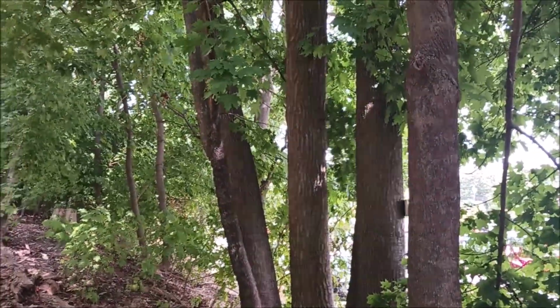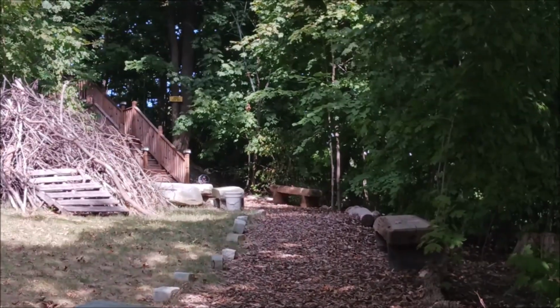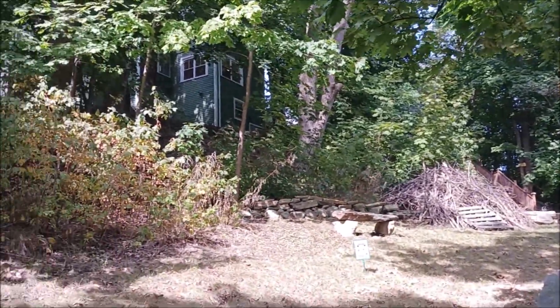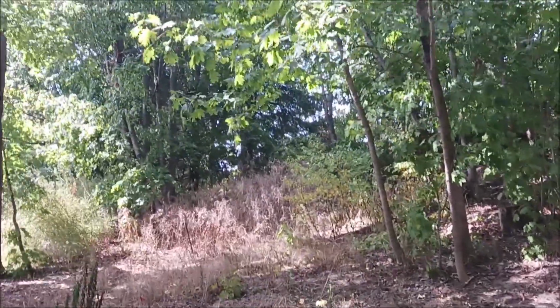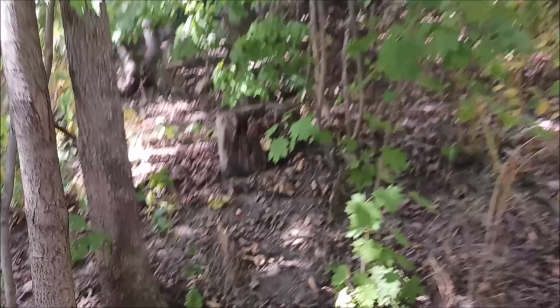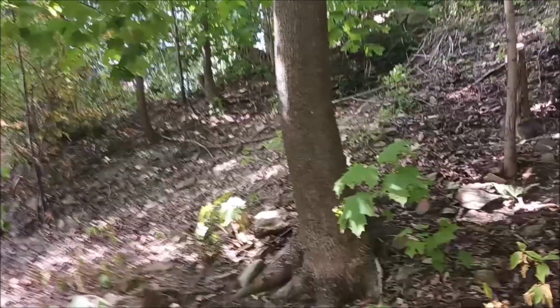Oh, there's a squirrel. There was a squirrel, he's hiding. So that's the trail that goes up through their little secret backyard setup there. It's really nice, but what I'd like to do is get a little bit further up into this one here. My hope is that we can reemerge on the other side and show you from the back side.